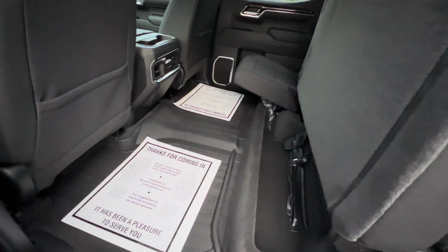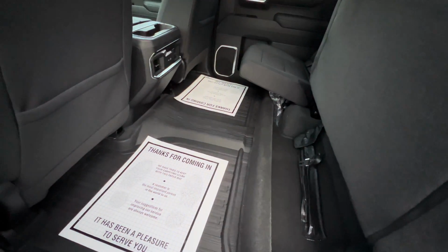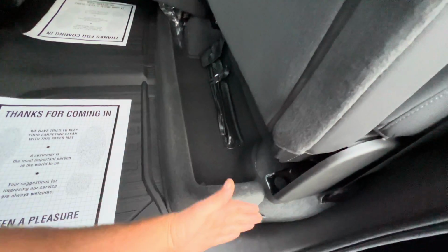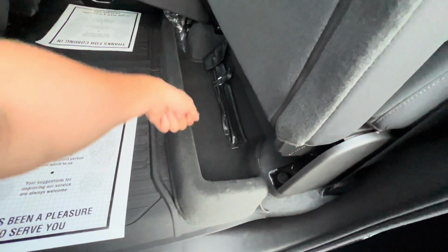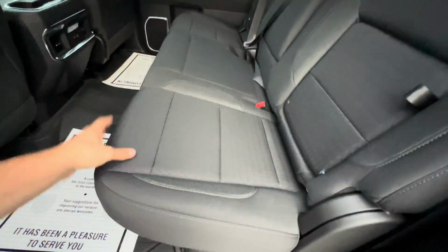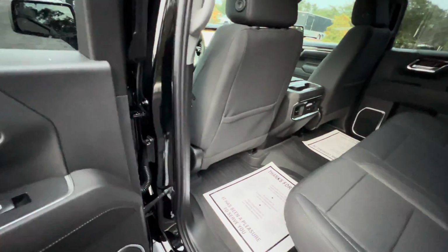If you want to lay a sleeping bag down here in emergency situations, you could sleep in the back of your 2023 Sierra Elevation. Additional storage pocket underneath the seat. You can throw a gun back here, whatnot. I'm not going to give you any ideas, but very practical when it comes to storage.